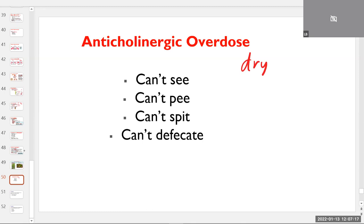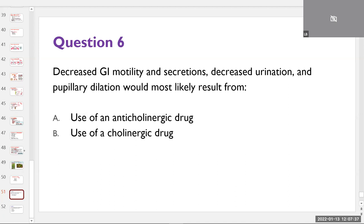Can't see, can't pee, can't spit, can't defecate. Now, these are important body functions. Would it make you sad if you couldn't do these things? Yes, but too bad. You can't even cry about it because you can't produce tears. You can't lacrimate. This is fairly easy after going through that, right? That would be anticholinergic.